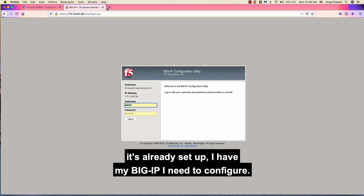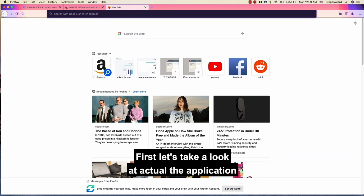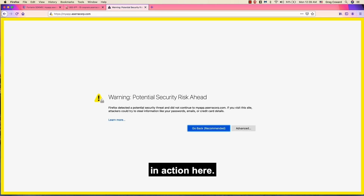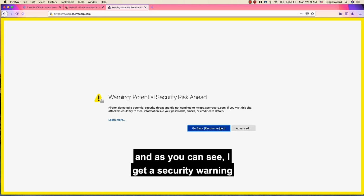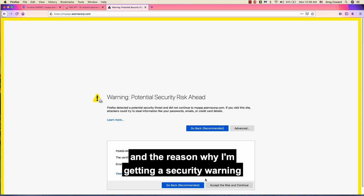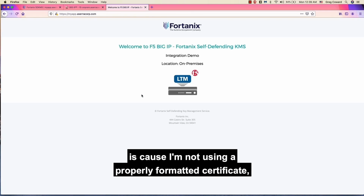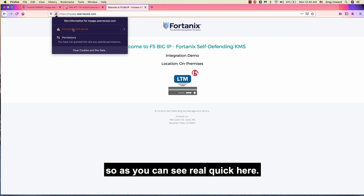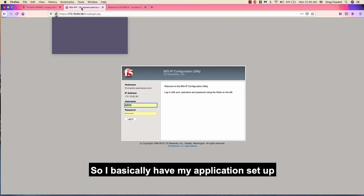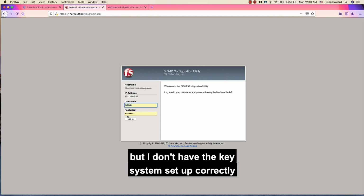It's already set up. I have my big IP I need to configure. First, let's take a look at the application in action. I'm going to log into the site here. And as you can see, I get a security warning. The reason I'm getting a security warning is because I'm not using a properly formatted certificate. I'm using the default certificate for my big IP. So I basically have my application set up, but I don't have the key system set up correctly.